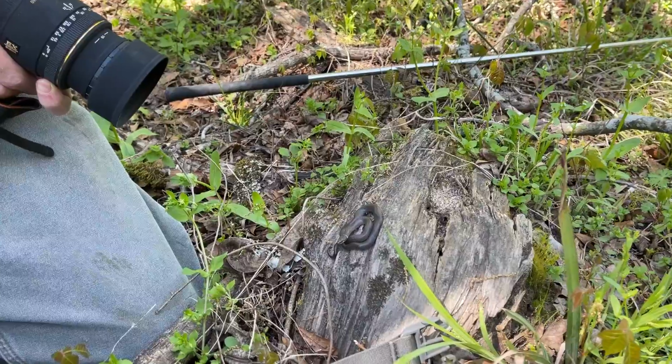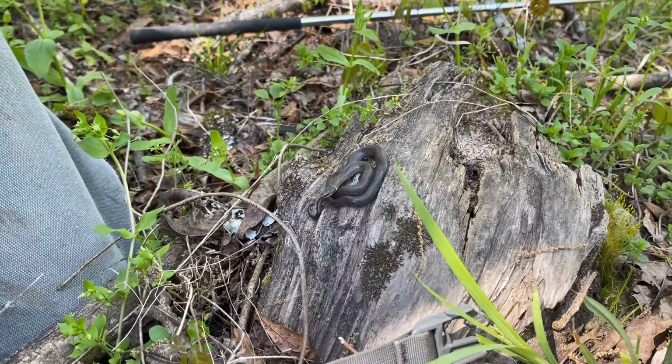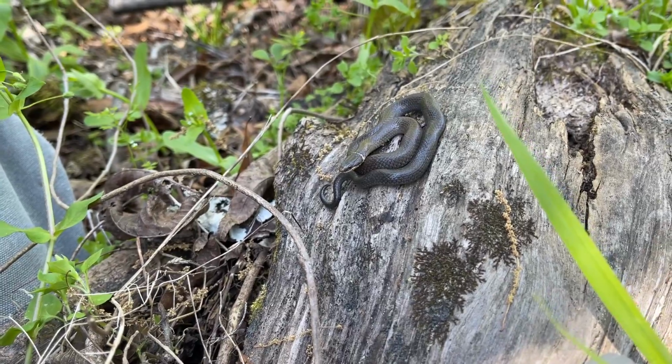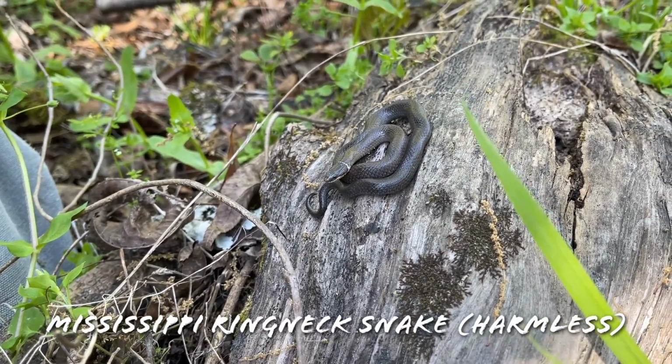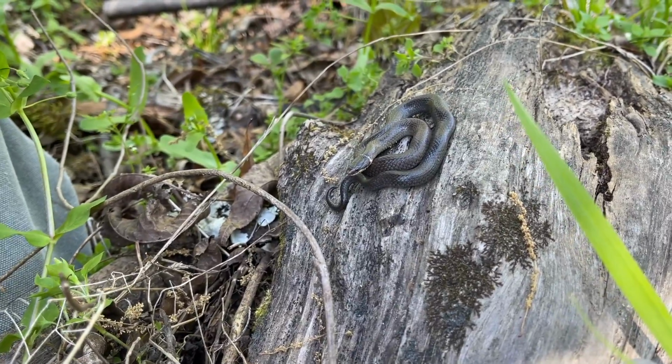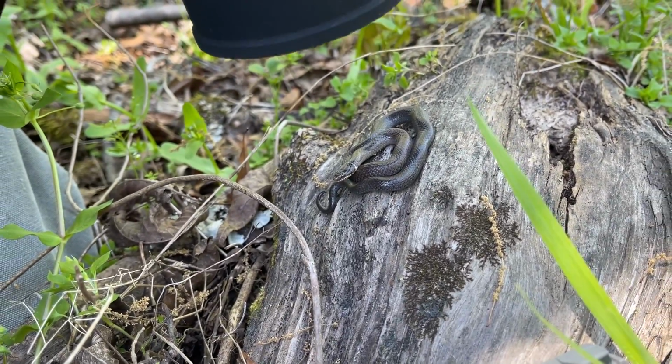All right, guys. Well, that was horribly disappointing. We found some incredible looking stuff here at this spot, and as you can see, only produced a couple ringnecks. But this is a Mississippi ringneck, so it's a lifer for Ian. And we're going to take a couple quick photos of him and put him back in his tin. And on to the next spot.